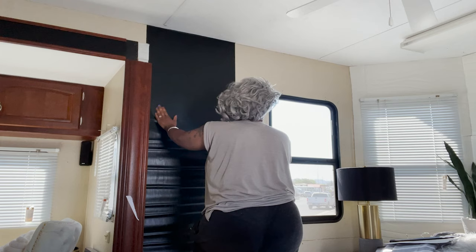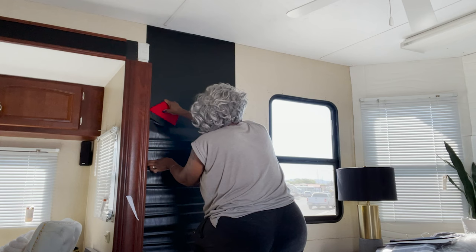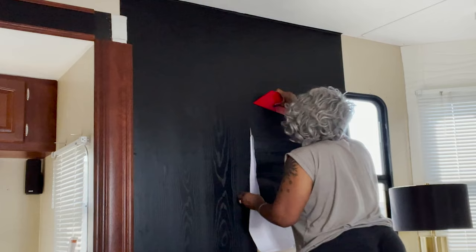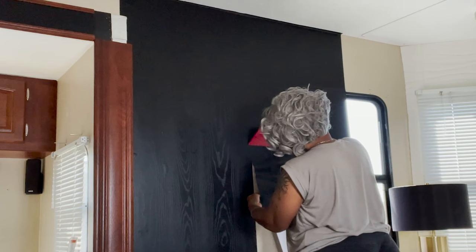Once I was done installing the 3D tile wall, I knew that it was time for me to move on into this wall, which was going to have the slats on it. I went ahead and started out by putting up a black wallpaper. I know that a lot of you guys are afraid of using dark colors, but don't be afraid. Black is such a sexy, sophisticated color, and it makes the wood that's going to sit on top of it pop a little bit more. So definitely don't be afraid of black. I went with a wood textured black wallpaper.